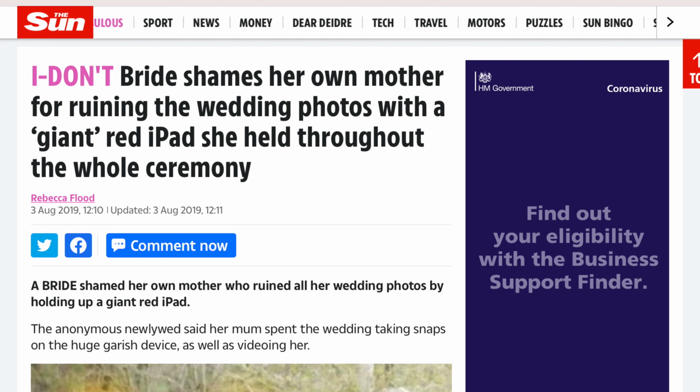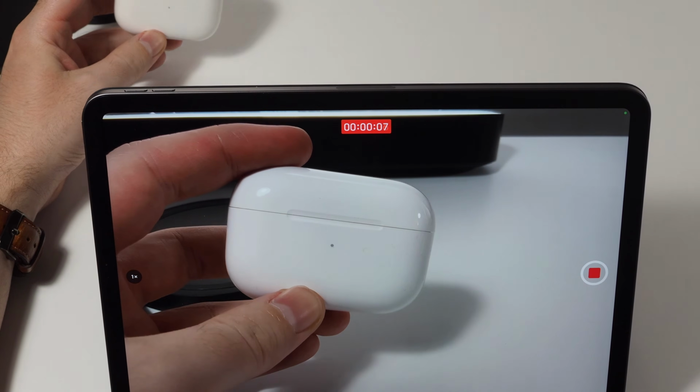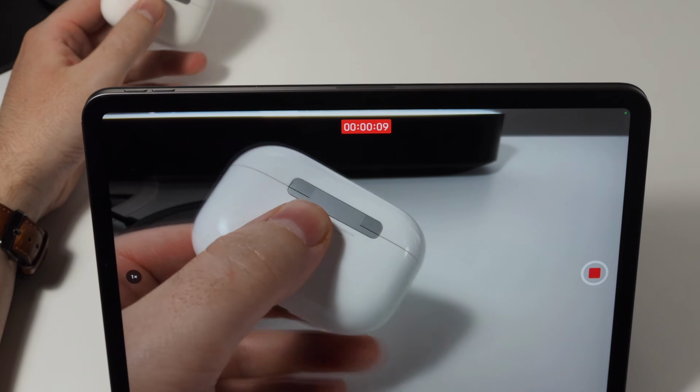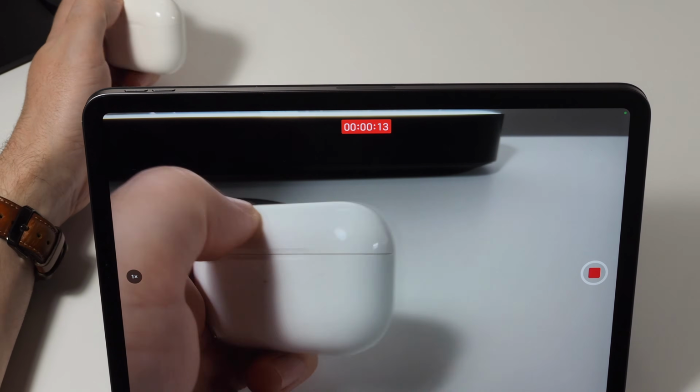Now, I stand by my belief that it's only mums at weddings who use their iPads for taking pictures, but what I do use my iPad Pro for is shooting product video, and it's actually really good for this purpose, certainly every bit as good as a recent iPhone.